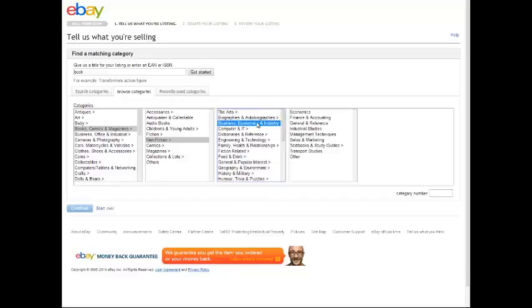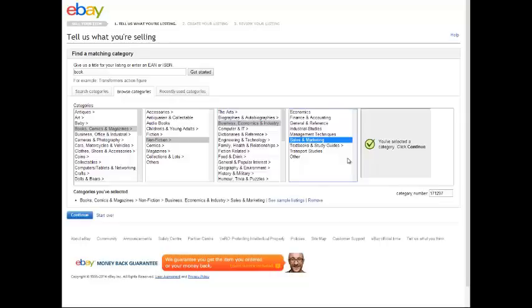So I'm going to put business, economics and industry, and then it's coming up with some more that I can look at. So can you see, by going into this route, you're focusing your book further and further into the category, which means from the point of view of somebody searching for books, if they're searching under finance, you've got far more chance of actually being found than if you go to a slightly higher level where you're just dealing in non-fiction. Non-fiction, there's thousands. You get then to business and economics, and then you move down another one. So let's go sales and marketing. I've created quite an in-depth search position for my book.